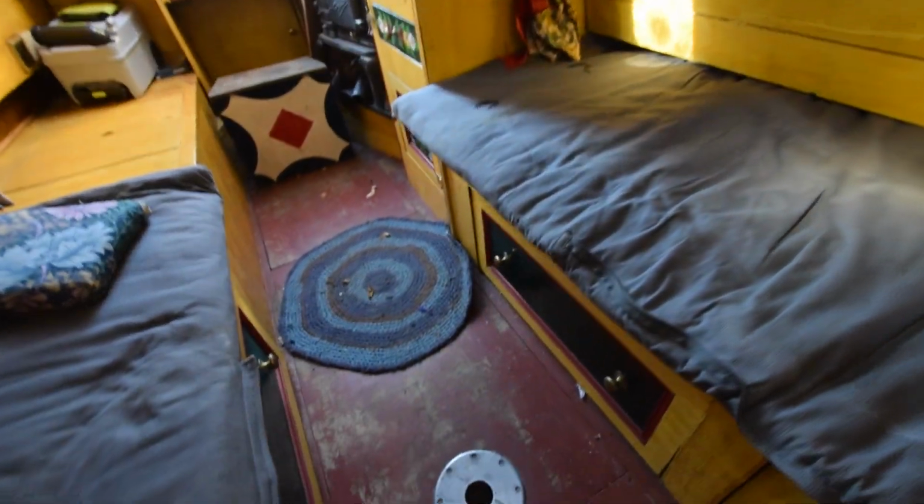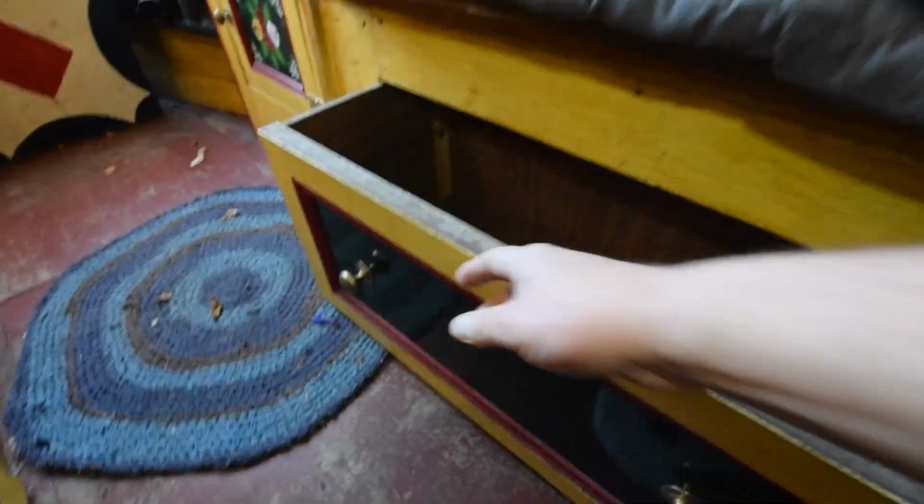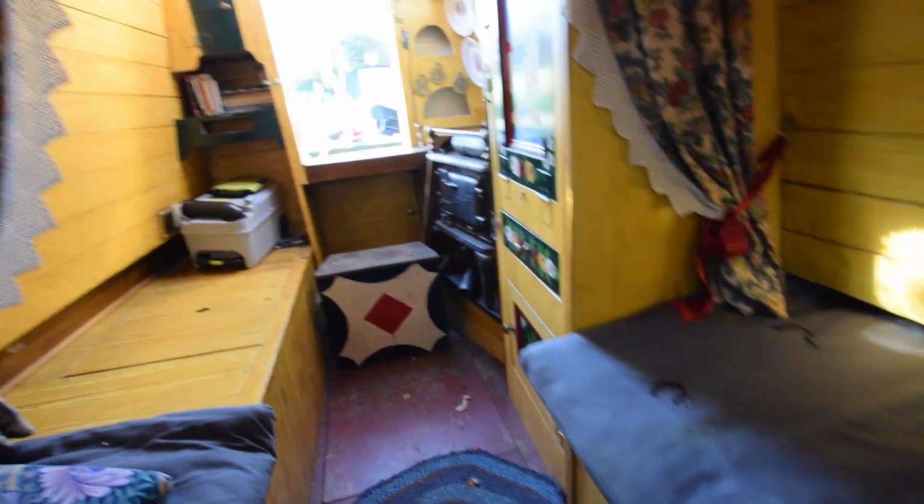And into the stern cabin. Storage under the benches both sides. I can't get that in with one hand. I'll resort to the ever useful boot. Some more speakers in here. And lots of storage under these benches.